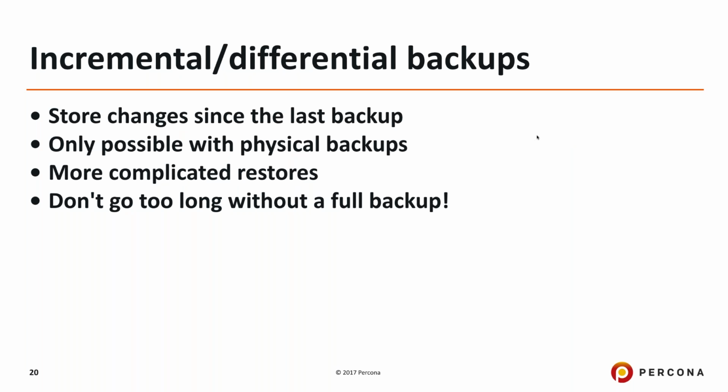Another kind of backup is incremental and differential backups. There's a little bit of a difference between the two. Both of these work by storing changes since the last backup. Incremental backups store all the changes that were made to the database since the last full backup. Differential backups will store all the changes since the last full or differential backup. So if you make a full backup on Sunday and a differential on Monday, you'll have 24 hours worth of changes in that one. Differential backup on Tuesday, that's another 24 hours of changes. On the other hand, if you do incremental backups, full backup on Sunday, and then your Tuesday backup is going to have all the changes on Monday and Tuesday.